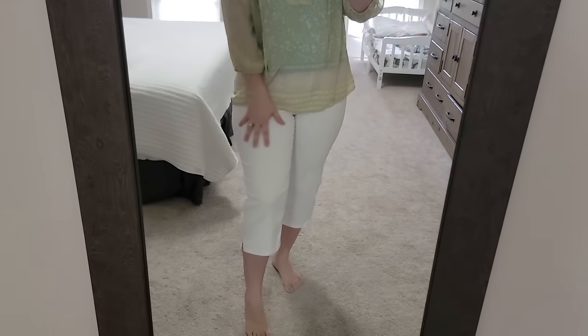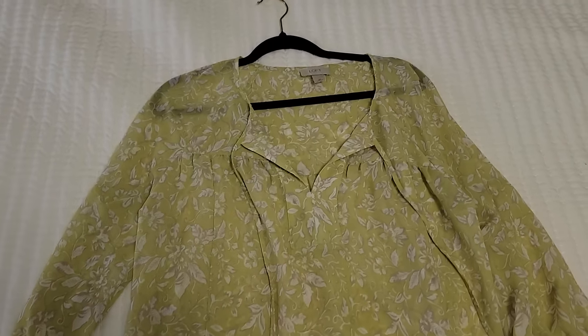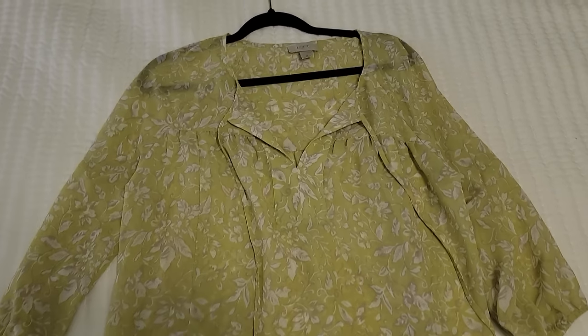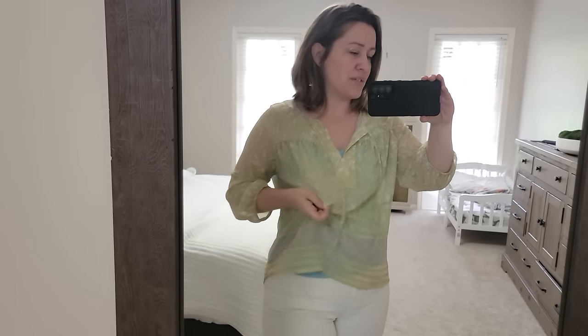I got these capris on ThredUp for like maybe $9. And then the shirt, maybe I spent $1 on it because it's really lightweight. I definitely don't think it's a full pound of clothing because they charge by the pound. I think they charge like $2.29 or something like that per pound for the clothing.